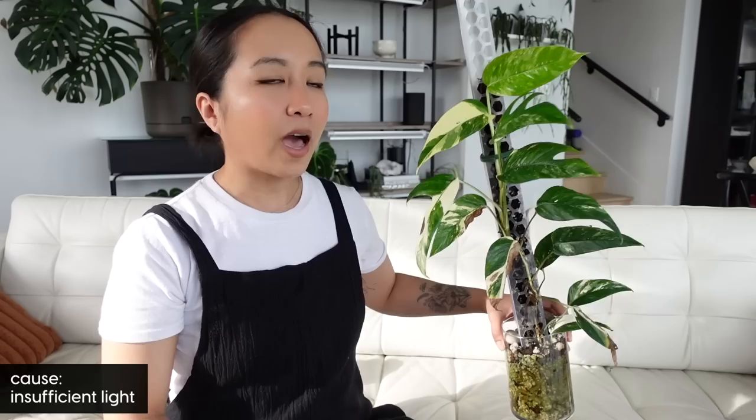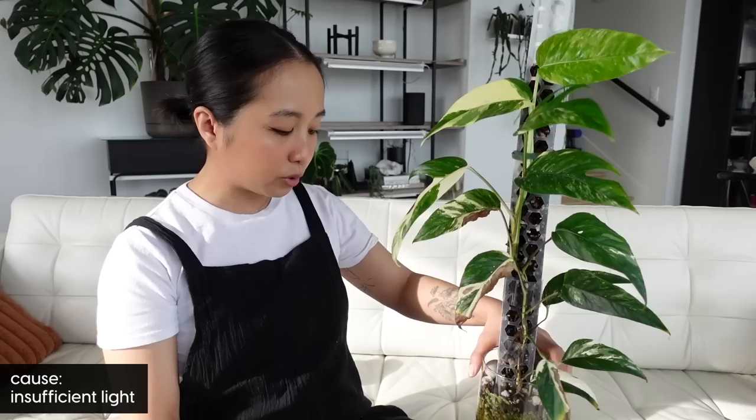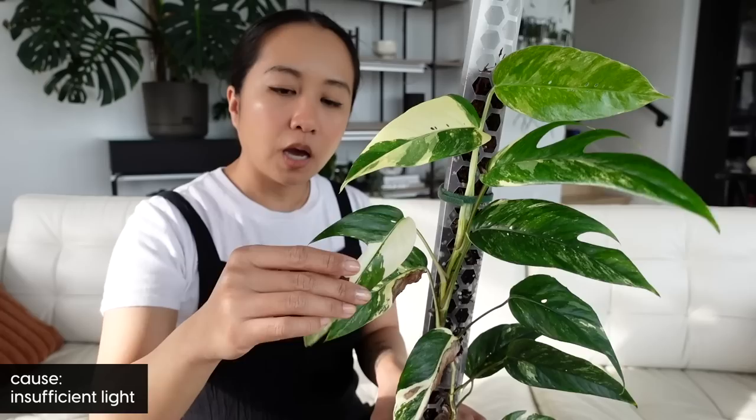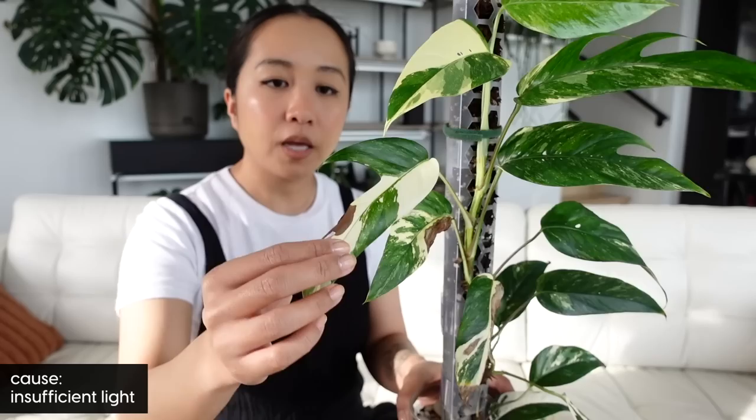I kind of had it over in the corner, and there were other plants above it that were shading some of that light. And within, I want to say, two weeks of being there, all of these leaves were just turning brown. And I thought, okay, is it a root thing? Is it a watering thing? But no, all of these leaves here that don't have white variegation are just perfectly fine. I remember that I put the plant in the Mills Bow Wide when this one was pretty new. And yeah, probably within three days, it started turning brown.